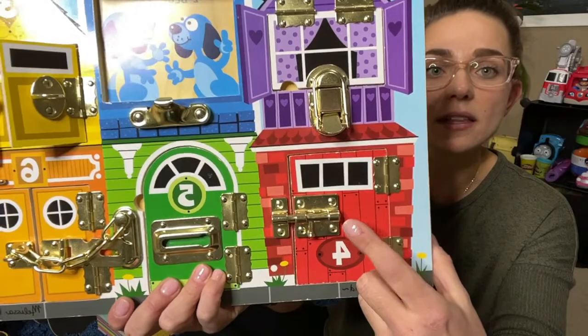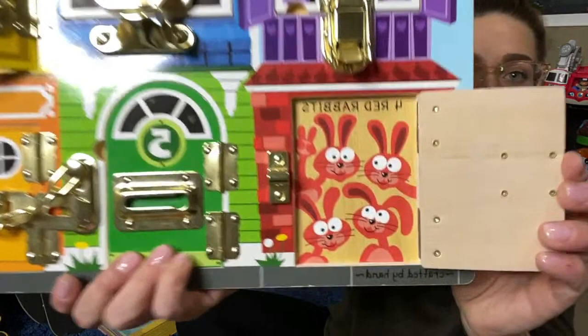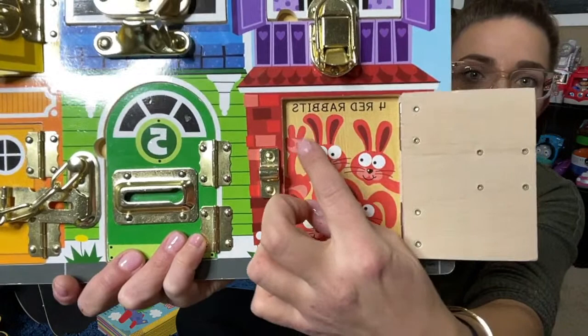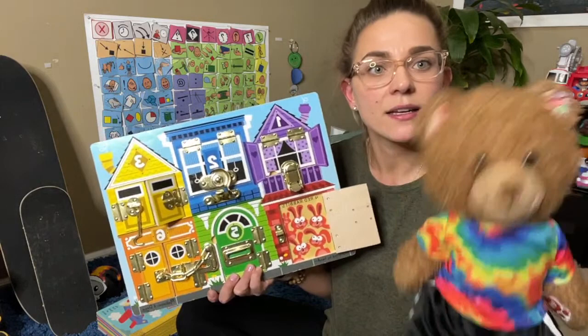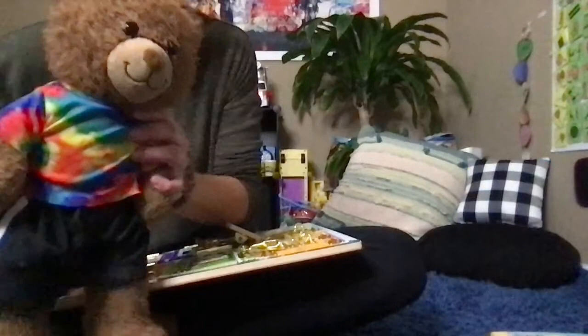Here's the latch. I have to hold the latch. Pull, pull, pull. Open. And hey, look. Look what that is. One, two, three, four. There are four bunnies. And hey, do you guys know what a bunny does? What about you, Teddy? You do? All right, Teddy's gonna show us what a bunny does. Let's see what you can do. All right, here he goes. Let me scoop back a little bit. All right, Teddy, show us what bunnies do.